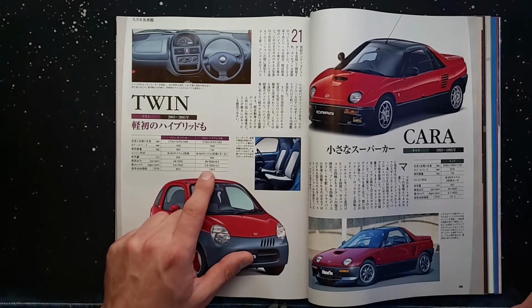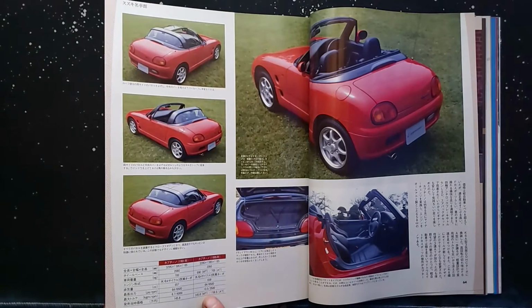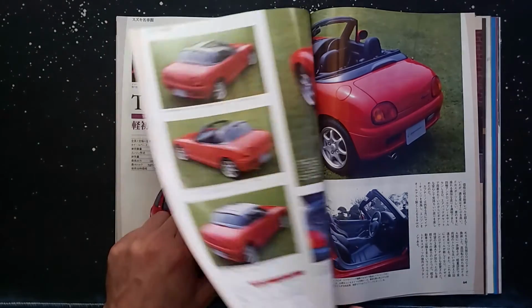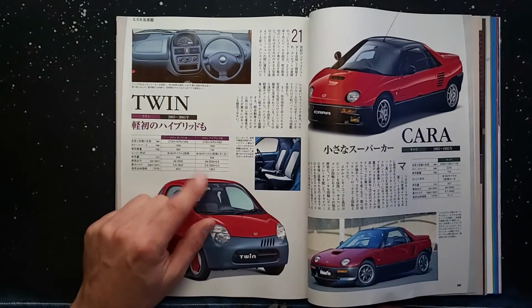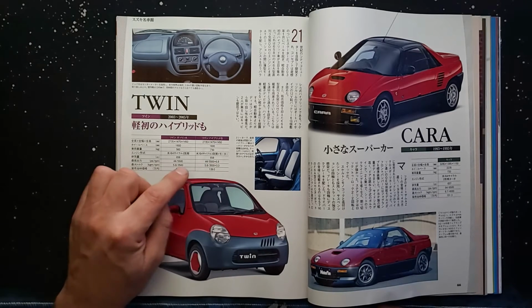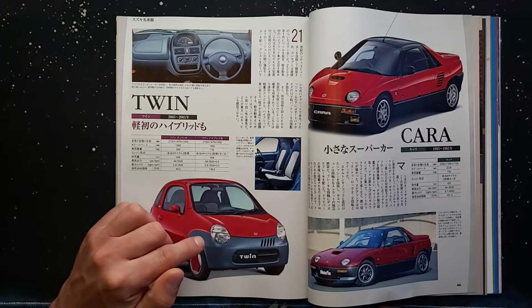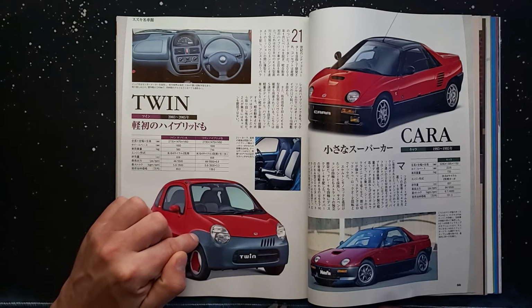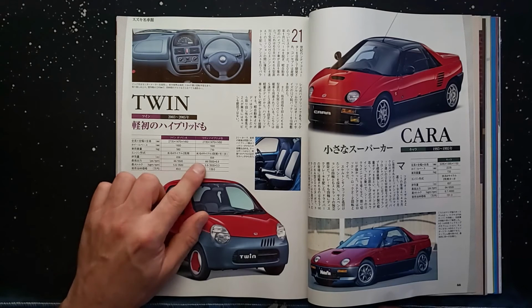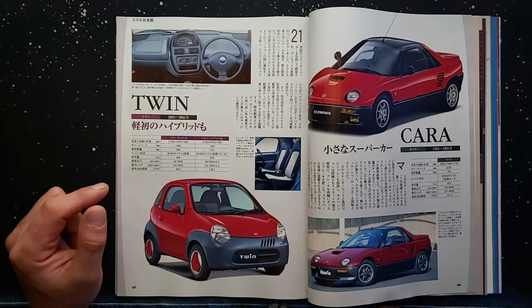Interesting. 5.8 torques. 10.5 torques. So if you put the... I believe these have a K6A in them because of the 658 cc's. So if you put the K6A from the twin cam turbo in this thing, you're going to double the torque and add 20 horsepower to it out of the box.